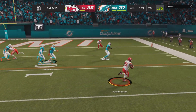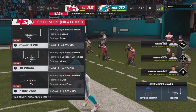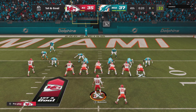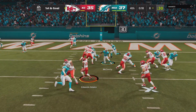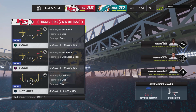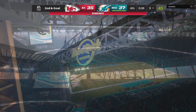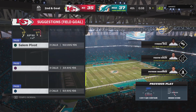Edwards-Helaire as they run out of the gun. And he will reach the 8-yard line before going out. It's a good gain of 11, sets him up first and goal. They'll run with Edwards-Helaire. It's a loss of a yard there, and it's second down. And now here comes their final timeout as they take it with 8 ticks remaining.